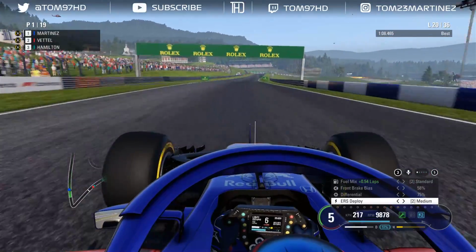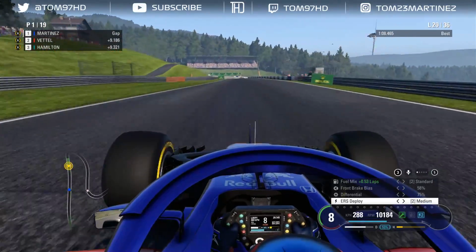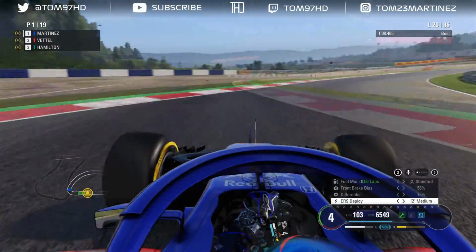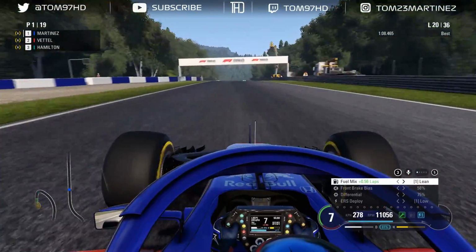I have a little bit higher tyre wear than the AI, but I'm making it work, so I think we've survived. I think we've managed to get through this tyre phase, and for once, I've actually been able to control and manage my tyres, which is something you can do in this game. Right then. Box now, please. Box this lap. Yep, I'm on my way.